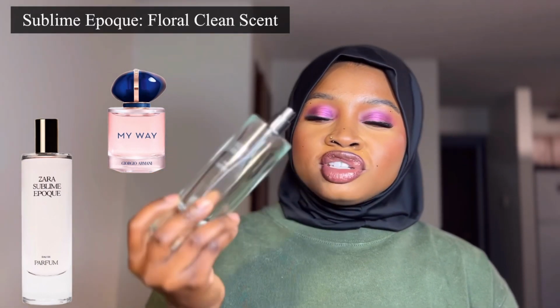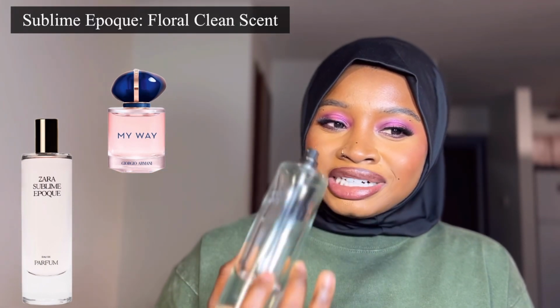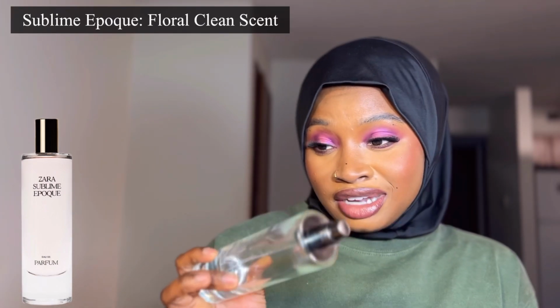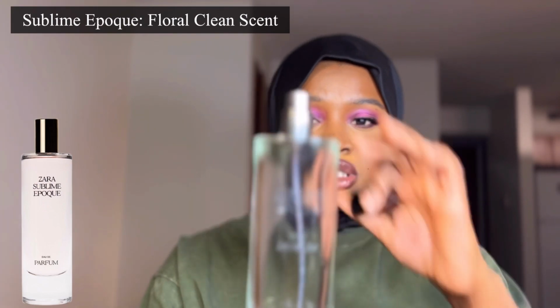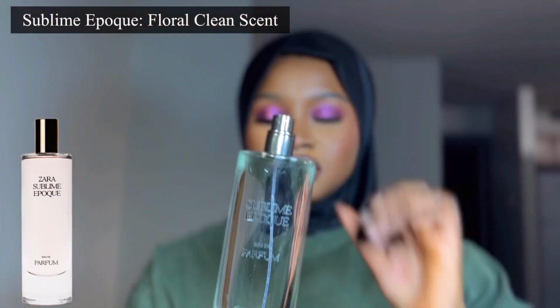And it smells very clean. It's like a floral clean scent, and that's really nice. And if that's your thing, then definitely I think that you would absolutely love Sublime Epoque. I don't know why this is not focusing.